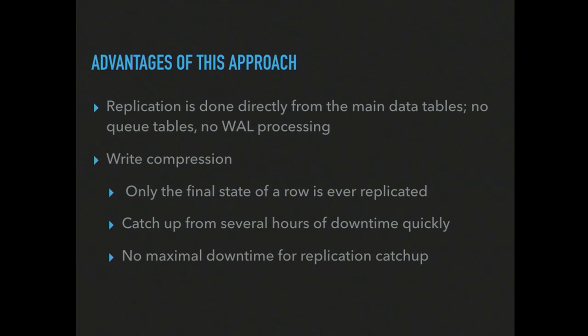Another fun thing is there's no maximal downtime for replication catch-up. You're not sitting there watching your queue table grow or the WAL grow because you don't have enough space. You can take it down for 3 weeks, take the backup that you took 3 weeks ago, throw it in, and it will just catch up with replication.